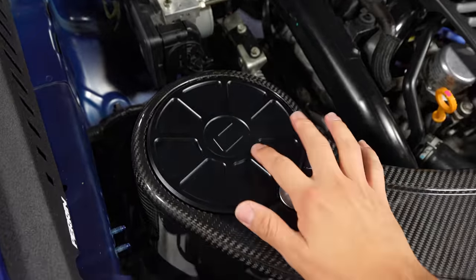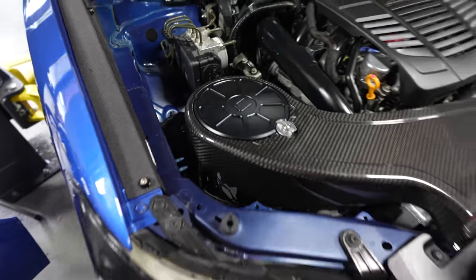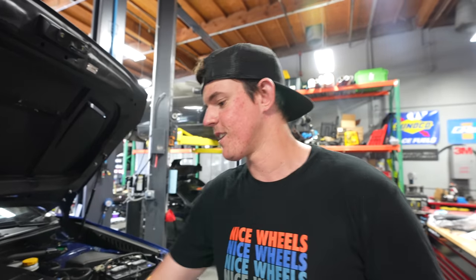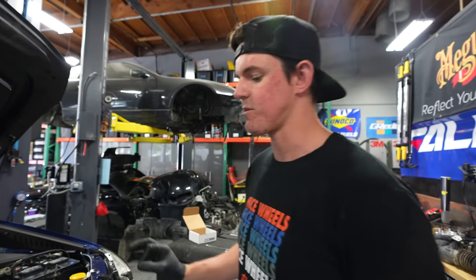This is like a machined piece here. Looks so amazing. And it's got some rubber felt on the underside, so it doesn't rub against the carbon when it's on here. Like it won't vibrate or anything. Really nice piece. Cobb always makes really good stuff, and they provide really good instructions, which is really cool.